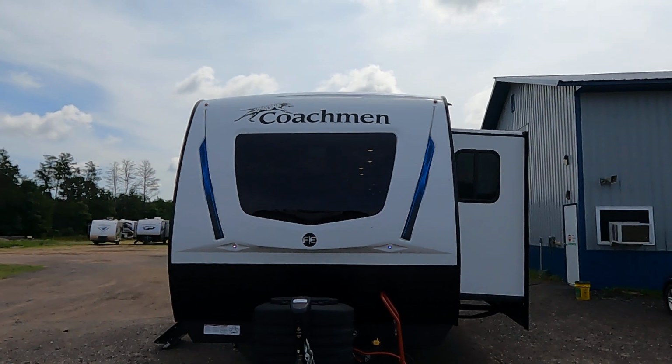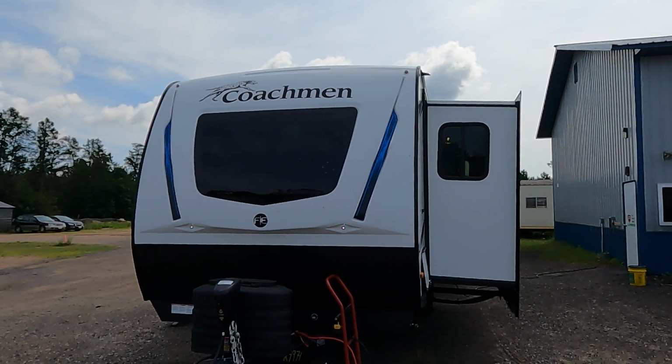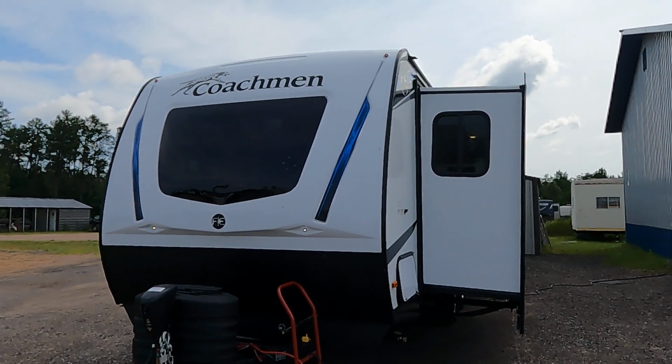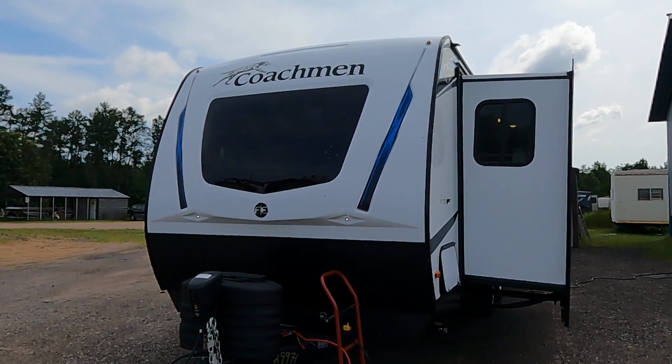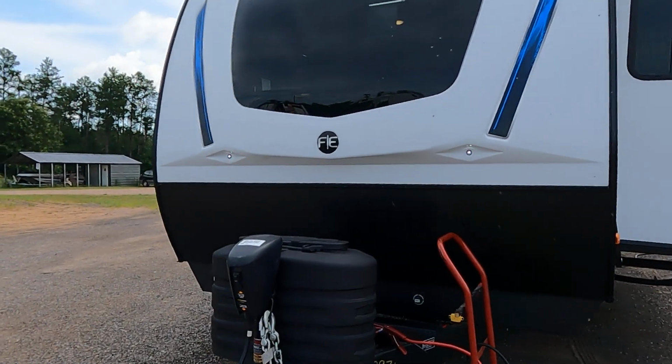Front kitchen, double slide. This unit is under 30 feet with a king bed. Very cool. And it's got some nice little new added features for the 2025 model, and we're going to take a look at them right now.